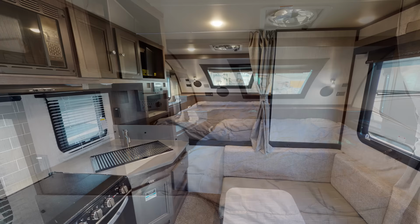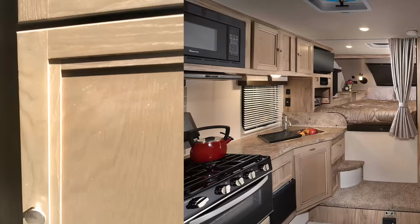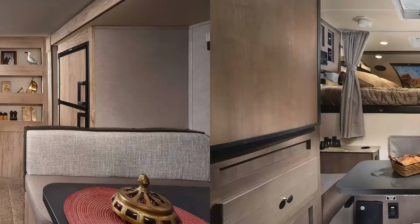The TV can be swung around to be viewed while lying down in bed or enjoying a meal on the kitchen table. The big draw for the HS1910 is the absolute abundance of storage. Every nook and cranny has been utilized as an area to stow away your clothing and gear securely.